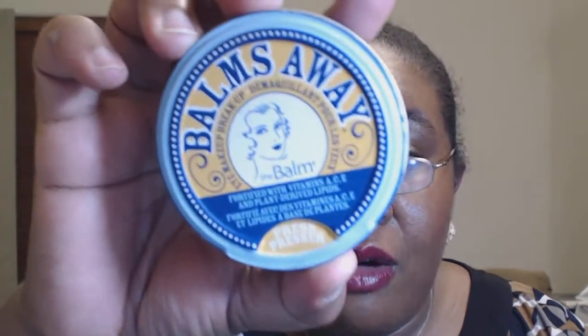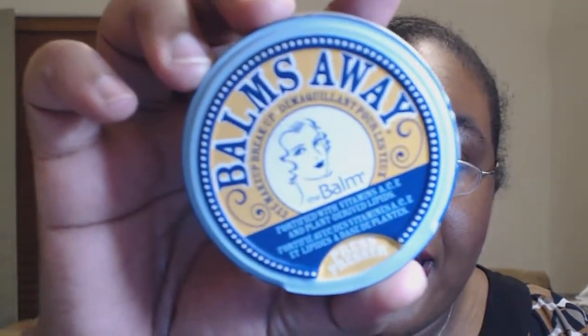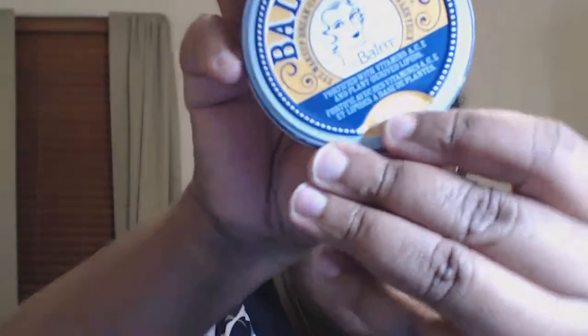And then the very last thing that I wanted to show you that I picked up, this is called Balms Away. This is the eye makeup breakup. And since I've been using eyeshadow a great deal, I got this as well. And it has this really easy, just push this and the little top comes off easy. You don't have to fight. And as you can see, I have dug into this quite a bit.